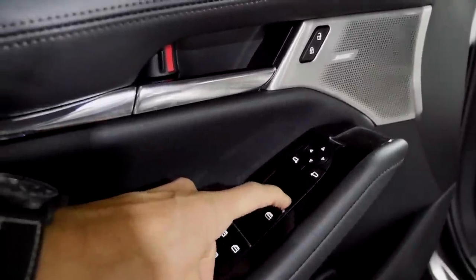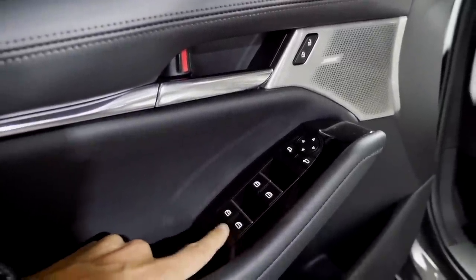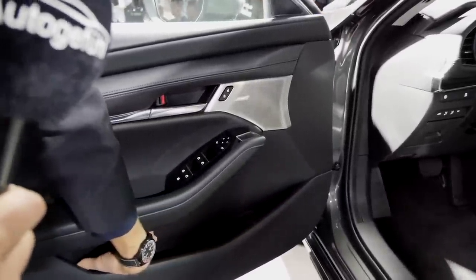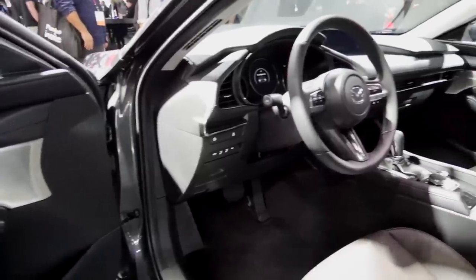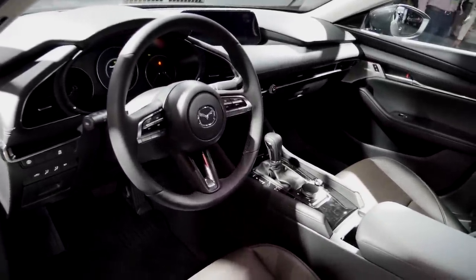They've also increased the build quality here of the window levers. Before that, it was really, really cheap. Now it has decent build quality. It's a rather slim door pocket, but it should still be possible to fit some bottles. Then, well, it's hard to see now in this motor show light. It's really dark, also the all-black interior.